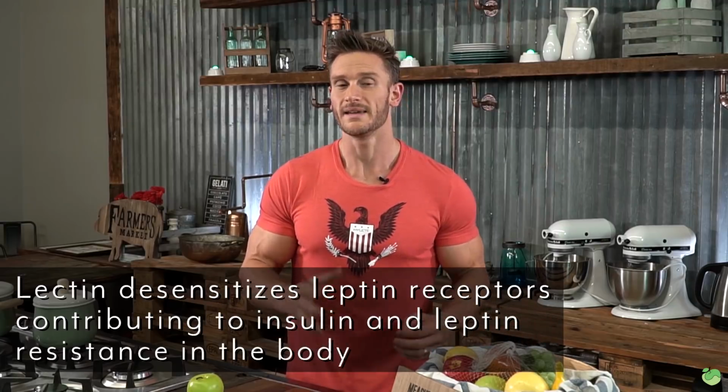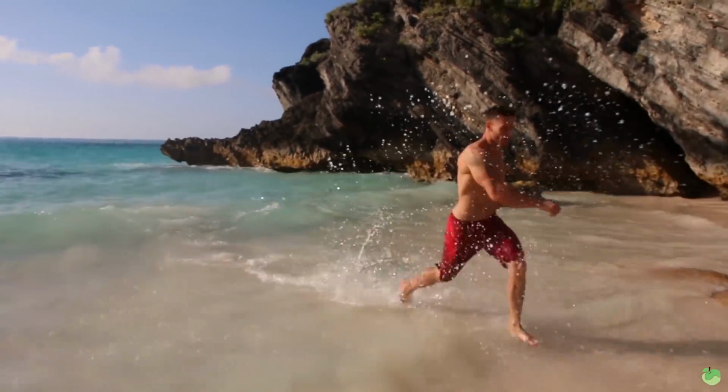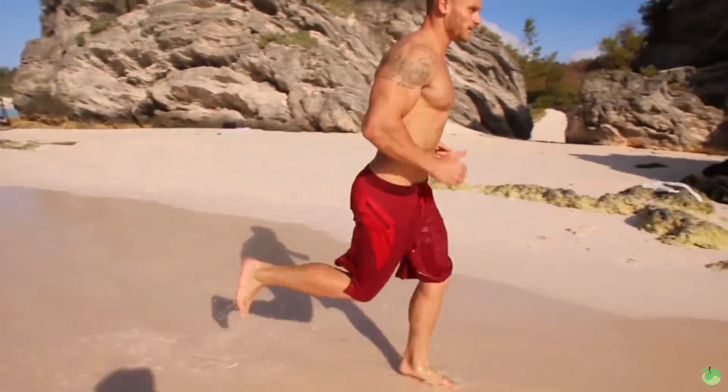What does that mean? It means that lectins can ultimately lead to diabetes and diabetes-like symptoms, or at least insulin resistance, but it can also lead to leptin resistance, which is what dictates whether your metabolism goes fast or slow.